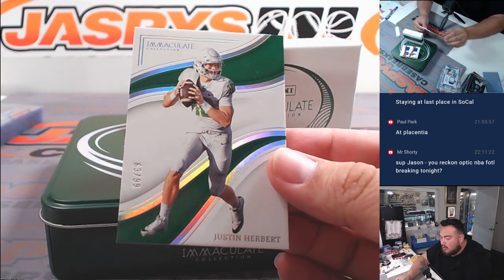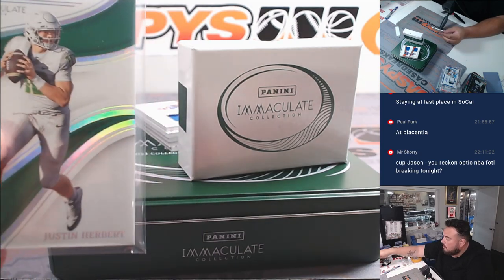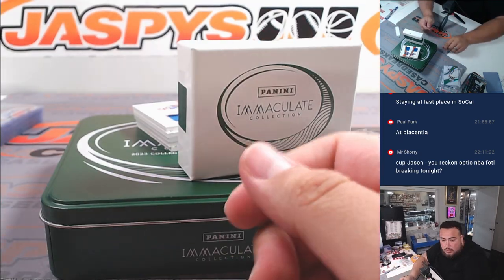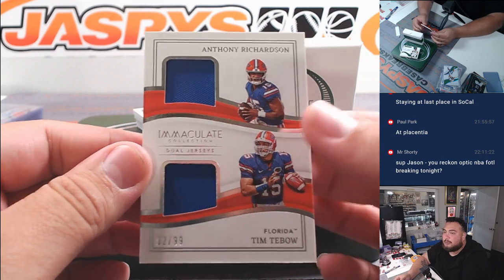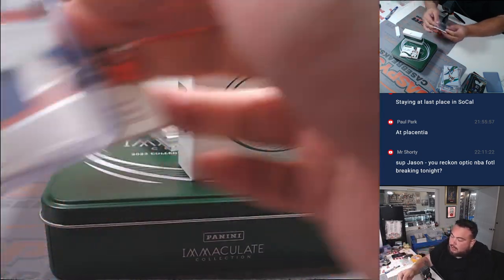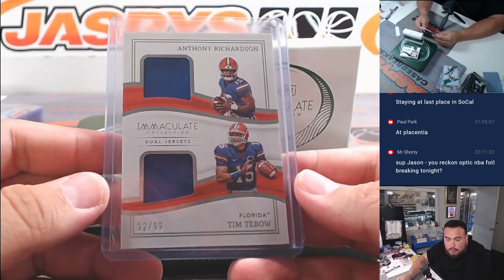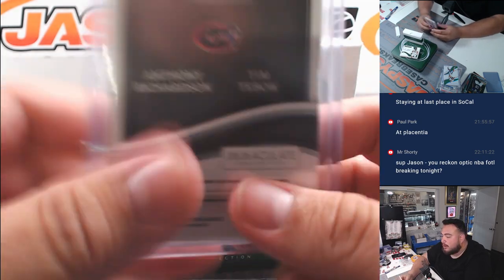All right, first one we got is a little Herbie to 99. That's going to go to the Chargers and Justin. Then we have a Tim Tebow and Anthony Richardson duel, Florida Gators. Now, of course, Anthony Richardson would be Colts. Tim Tebow will be Broncos because he played for the Broncos the longest. So Broncos, that's Evan. And then Colts, that's Joe. So that'll be a randomizer at the end too.